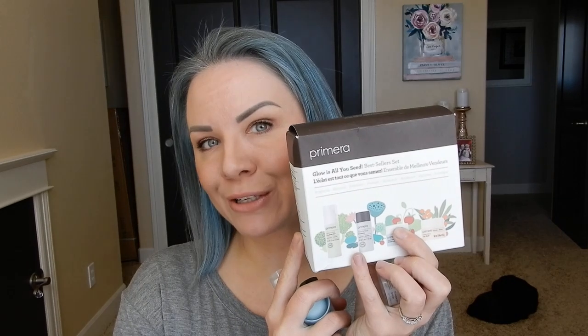Okay, skincare. All right, I received this particular product through Octoly. So this is from Primeira. This is a new skincare brand to Sephora that is part of their clean beauty section of the store. So these products don't have a ton of chemicals in them. They're a little bit more natural. I found these products on Octoly and I was intrigued.